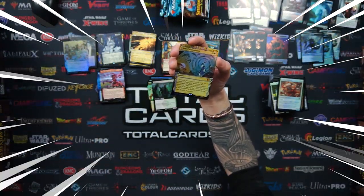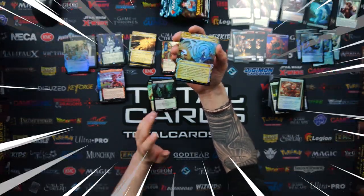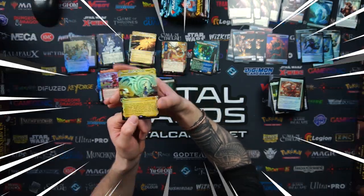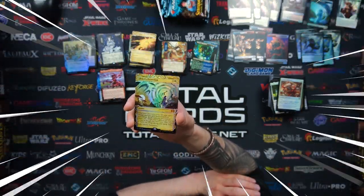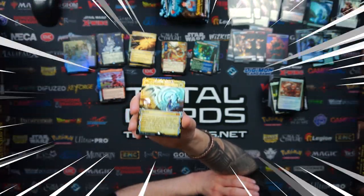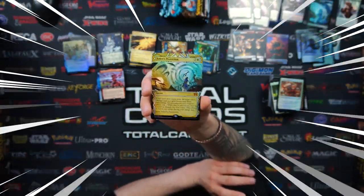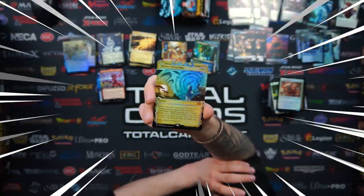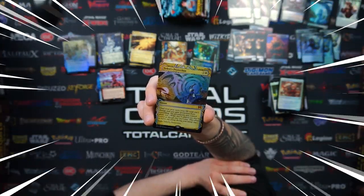Oh, Jesus. We have a Teferi's Protection. It is not the most valuable card in the set, but it is up there. It is a card that any white deck should be playing. If you're not playing Teferi's Protection in mono white, what are you doing? You just phase out.